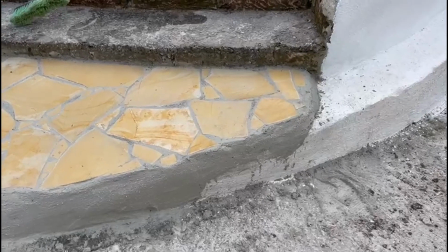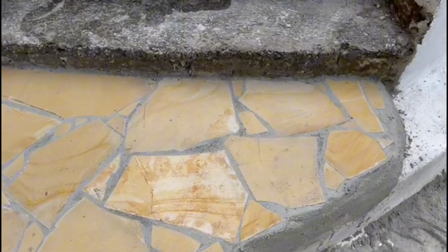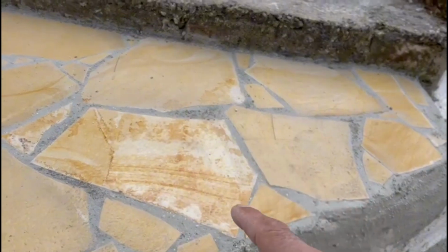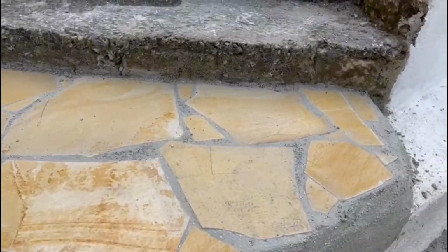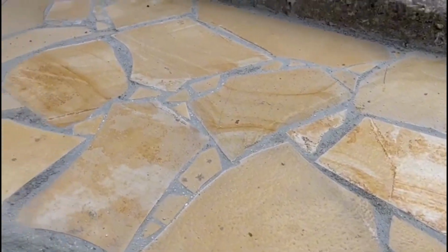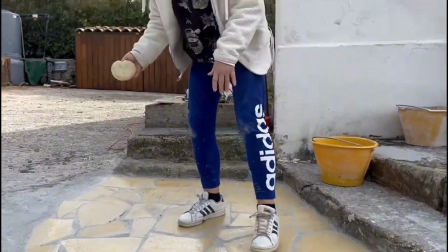Right, so the first step is done. What I have done, I've taken these stones, laid cement, and placed them on. It's taken 3 days to complete. We're almost completed. As you can see, Maria's doing the last touching up.